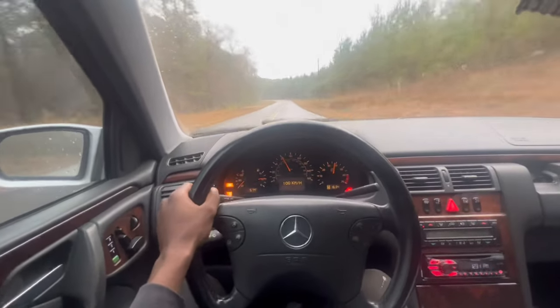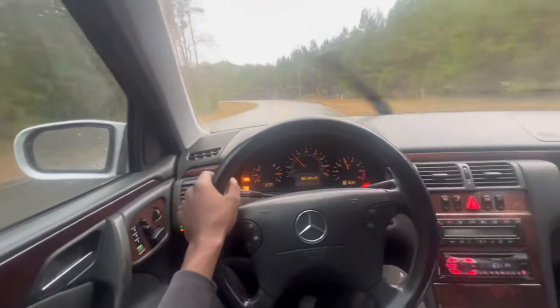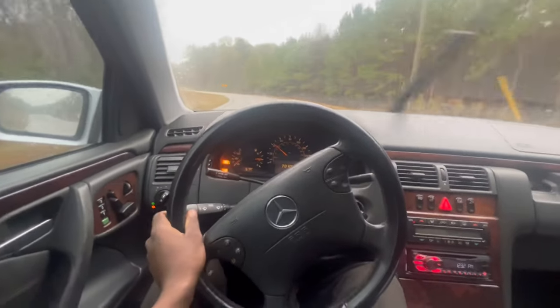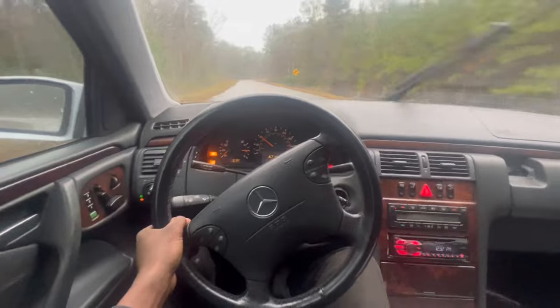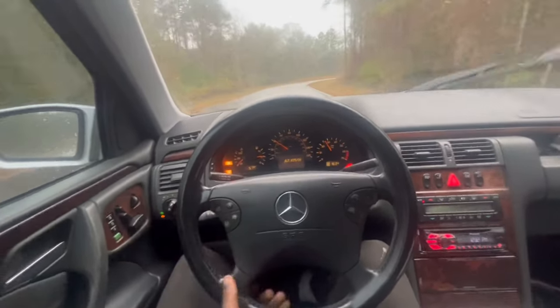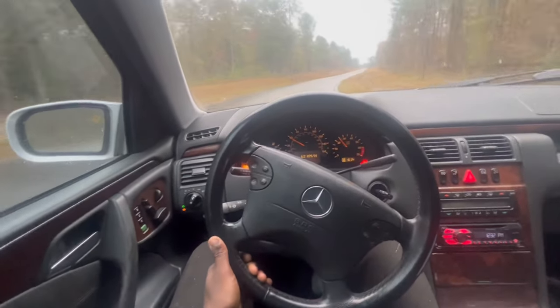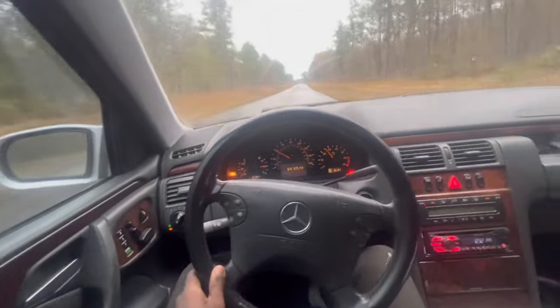This car is so fun. Let's be honest, it's fairly quick. If I need to get out of a sticky situation, I could. But this car is more like a cruiser. If I really want to be all crazy and stuff, I might as well get an E55, right?